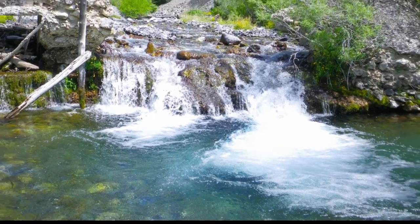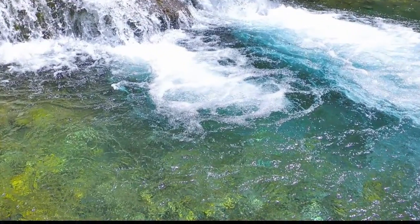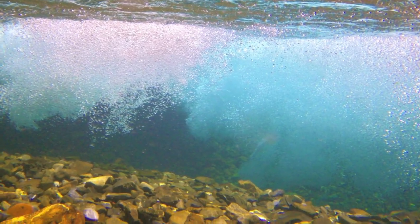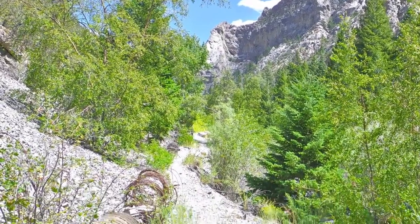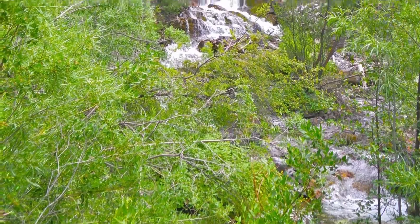In bygone days, there was a dam across the creek, about a mile in from the mouth of the canyon. Now there is little left of the original dam, but remains of an old wire-bound wooden pipe that must once have carried water from the reservoir can still be seen along the trail.